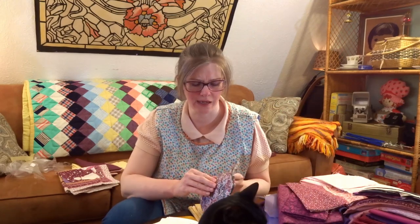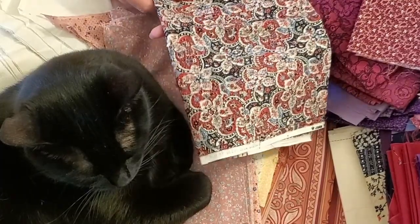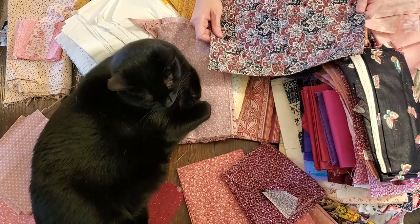Cranston is, I need to look into that company. I don't think they're still operating. Here's another Concord. This one is pretty fun, definitely unique. It's vintage, but it's a different style than pretty much anything else here. What would I do with this one? This might be a good paper piecing one.